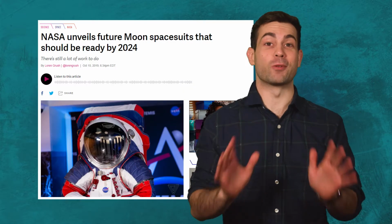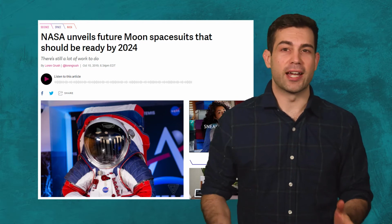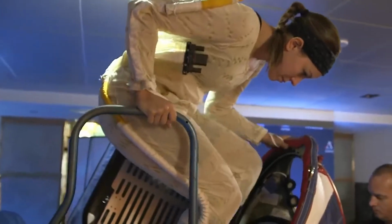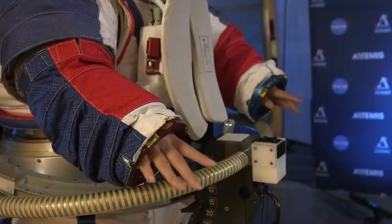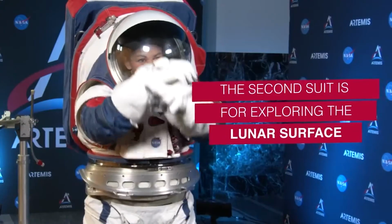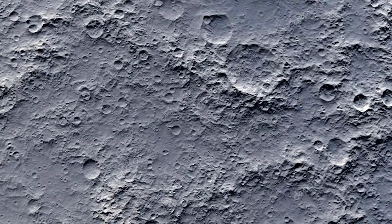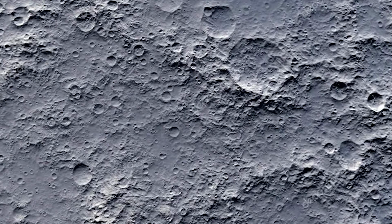Lauren Grush wrote a great article for The Verge about the new suits. There I learned that Chris Hansen, the chief engineer for the International Space Station, had this to say about the new suits, quote, "We will try to get the suit on board the space station as fast as we can to get data before we go down to the moon, but it's not a requirement," end quote. The new suit will be resistant to the dangerous moon dirt, which is made of glass-like shards.